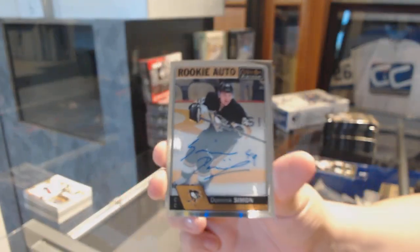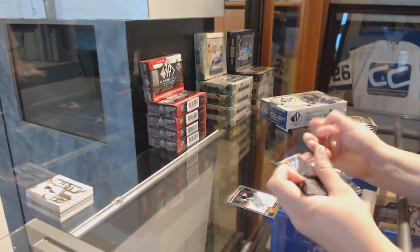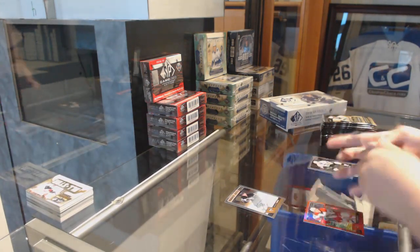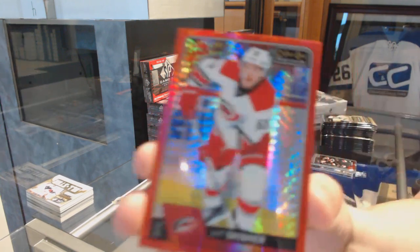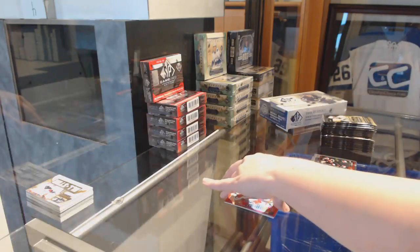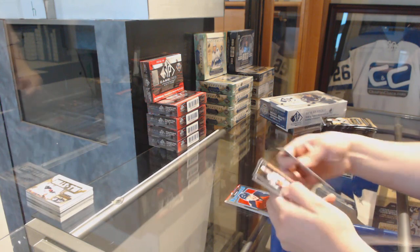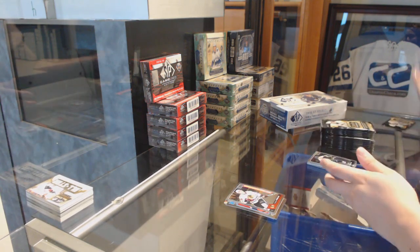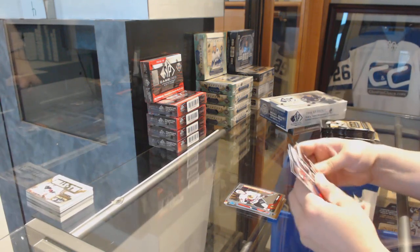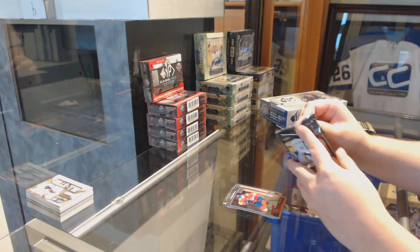Auto for the Penguins of Dominik Simon. Okay, my first call did not come true yet, at least. But I still have faith in something really big. We've got a red prism numbered to 199 for the Hurricanes, Jeff Skinner. Retro Huberdeau for the Panthers, rookie of Gustav Forsling for the Chicago Blackhawks. Sidney Crosby, Michael Matheson rookie for the Florida Panthers.